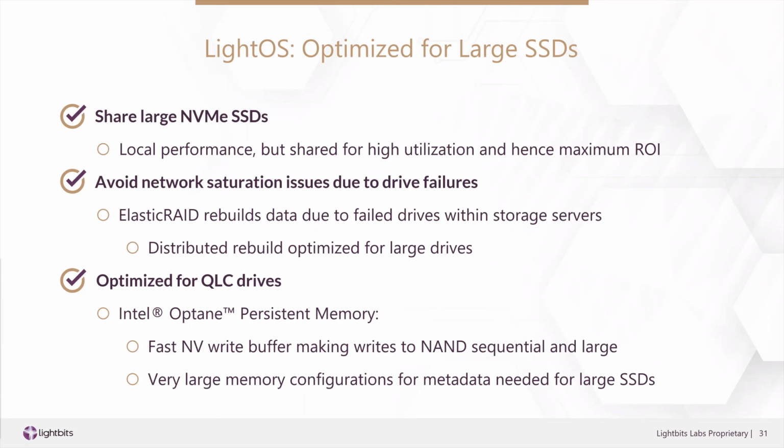If you do have a drive failure, elastic RAID inside the LightOS targets is going to rebuild in an optimized fashion. It's not going to impact your network. And as I said many times, we are using Intel Optane persistent memory to have very, very fast writes, a fast non-volatile write buffer, as well as something I didn't really touch on.